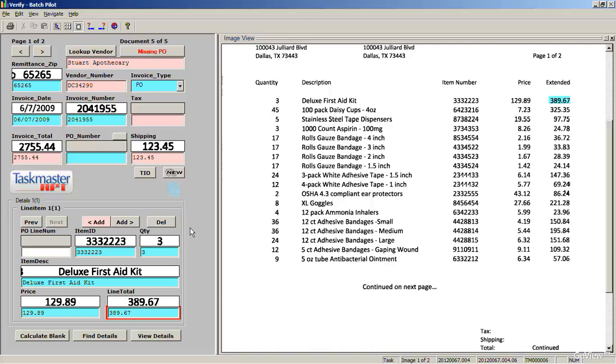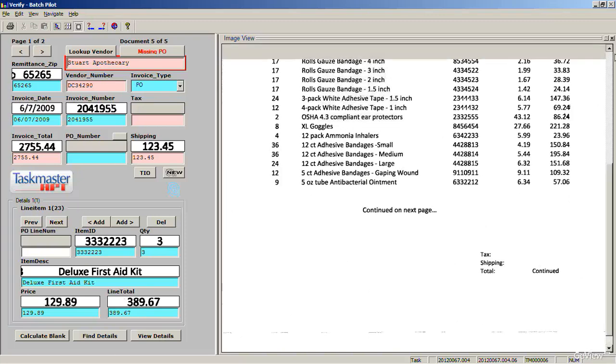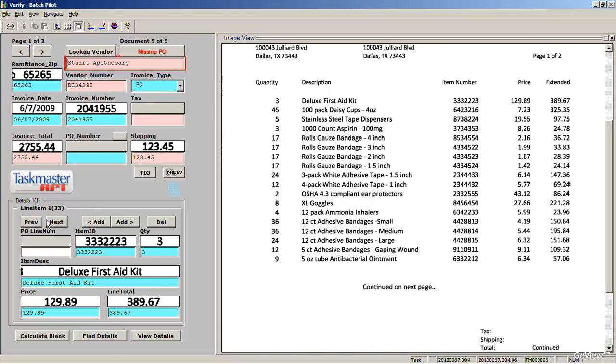Not only does it read it the next time, but right now I can click the Find Details button. And what that's going to do is, based on that first line item that I clicked on, it's going to find all the other line item information. If you see, we went from one line item to 23 line items by just clicking on the Find Details button. So there I was able to enter 23 line items by not entering one piece of information, but just clicking on the first line item in the invoice.